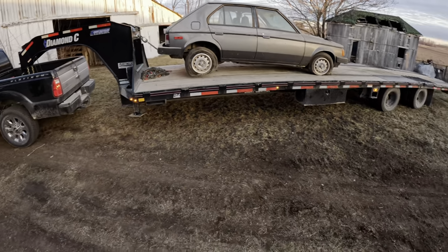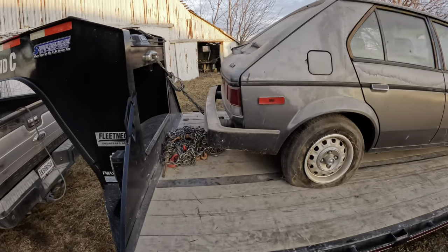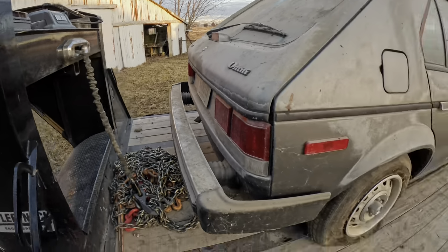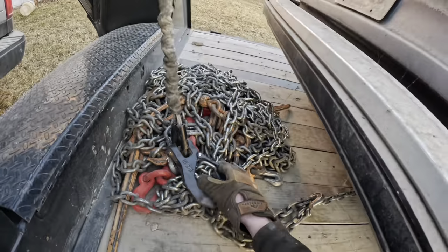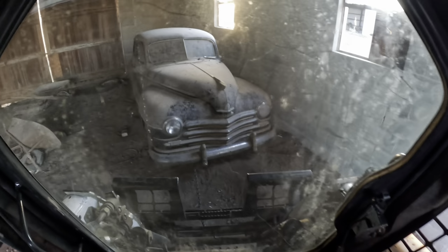Oh yeah, look at that. Lifting her off the ground. Oh, come on. Now I gotta figure out how to run the winch to get the other one. We'll make it work. Oh yeah, she's pretty soft.